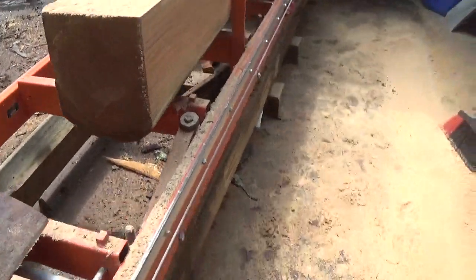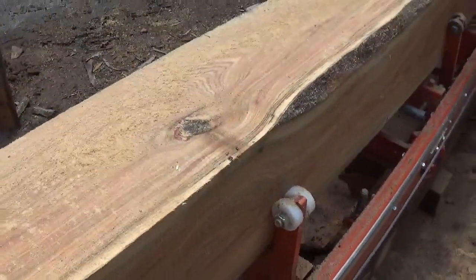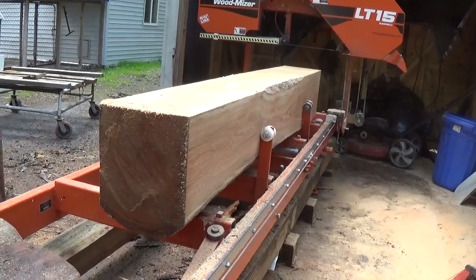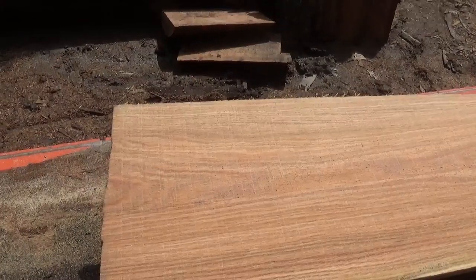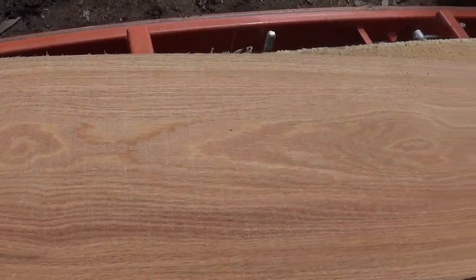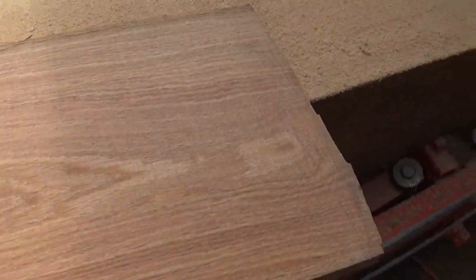Got a knot in there, so it's not perfect. But we're going to see what we get with the other side when I roll that, and then I'll determine which way I want to cut that. Well guys, this red oak doesn't get any nicer than this. Oh man, it's magnificent. Just knowing that it's going in my kiln is making me feel better already. Really nice.